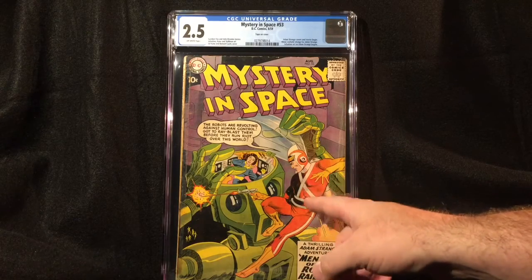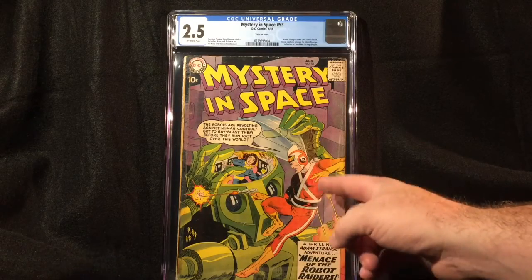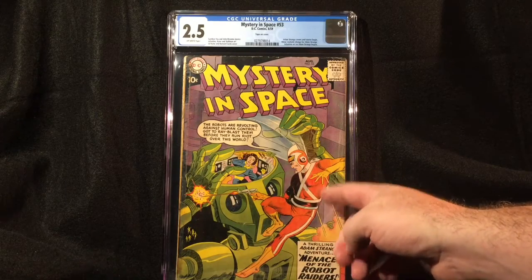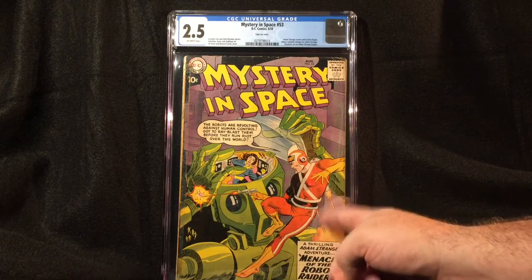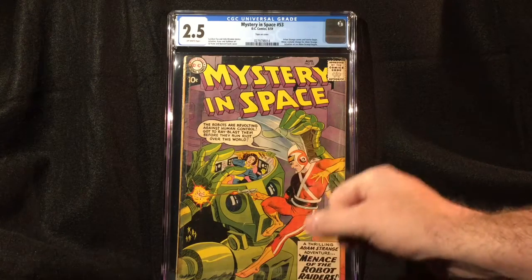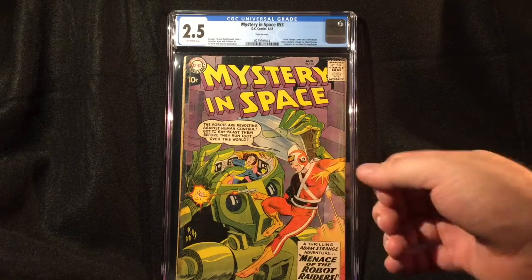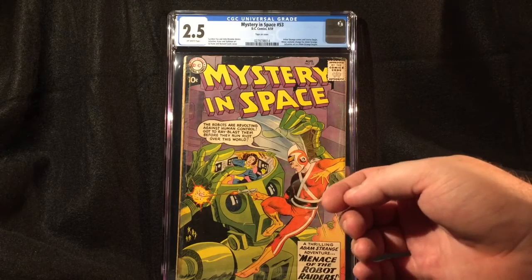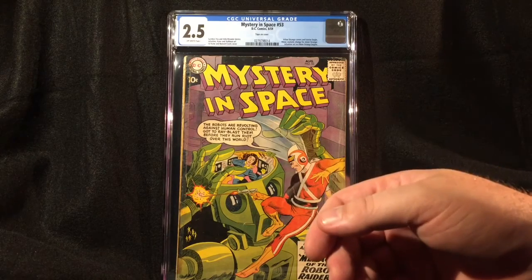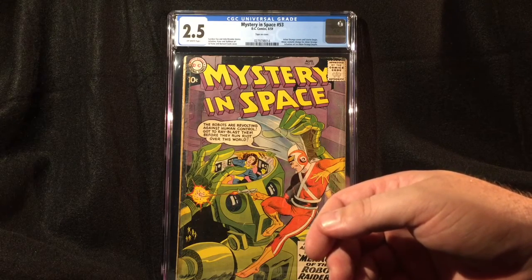This is his first appearance. We've got a minor costume change right here. But this is his first appearance in Mystery in Space, and I believe this runs from issue 53 all the way up into 100. It skips 101, and then 102 is the last issue in which he is featured. So the Adam Strange covers and stories begin. Minor costume change for Adam Strange, and then Infantino art on Adam Strange begins.